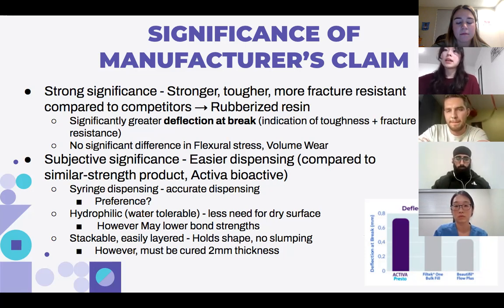The second point is that Activa Presto has an easier method of dispensing product compared to similar resins, and this is important for the dentist. Presto uses a syringe instead of a composite gun, which allows for more accurate dispensing. However, this is a subjective feature.